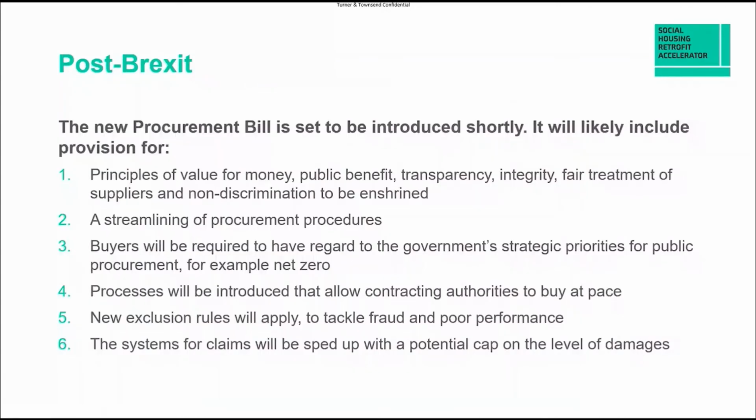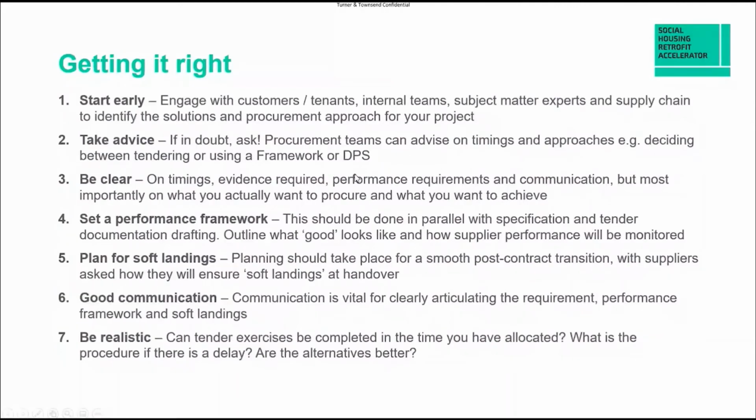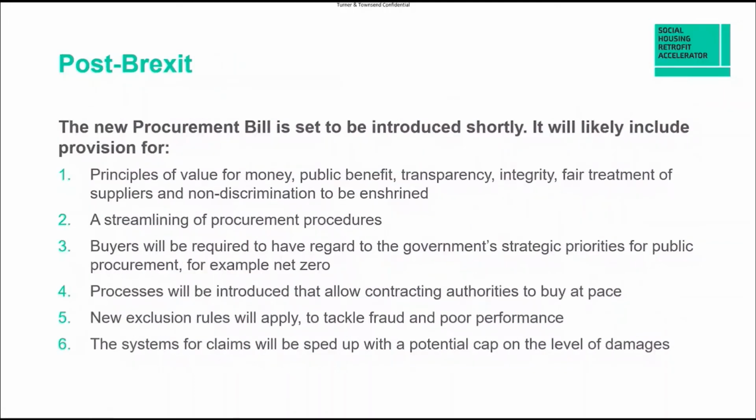That's the important one. So yeah, post Brexit, I'm going to touch very briefly on this one. In a nutshell, don't expect too much of a significant change. So coming in 2023 are the new rules and regulations. Value for money, that's still there. Transparency, that's still there. Integrity, everything that's enshrined within the current set of rules and regulations is in the new one as well. Where we have to advertise tenders is a little bit different.